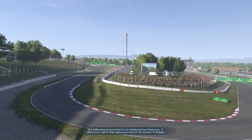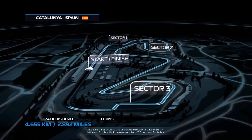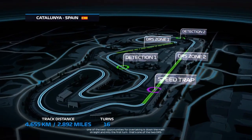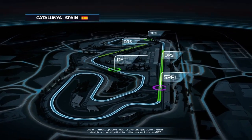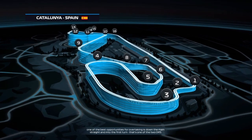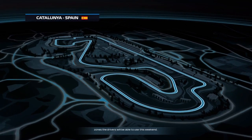It's 2.89 miles around the Circuit de Barcelona-Catalunya, 7 lefts and 9 rights that make up a total of 16 corners. Probably one of the best opportunities for overtaking is down the main straight and into the first turn. That's one of the 2 DRS zones the drivers will be able to use this weekend.